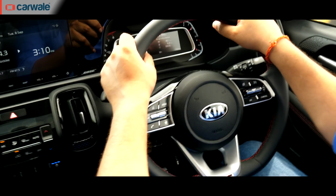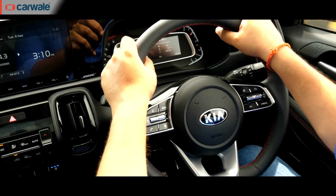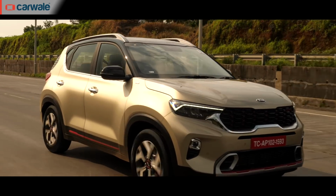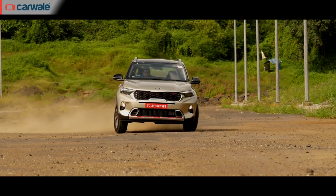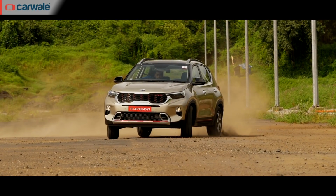The steering feels good too, and it's got enough weight to impose confidence at high speeds, and at the same time, it also makes it easy to chuck the Sonet into gaps in the city. Overall, the Sonet might be a little stiffly sprung, but it makes up for it with an entertaining drive.